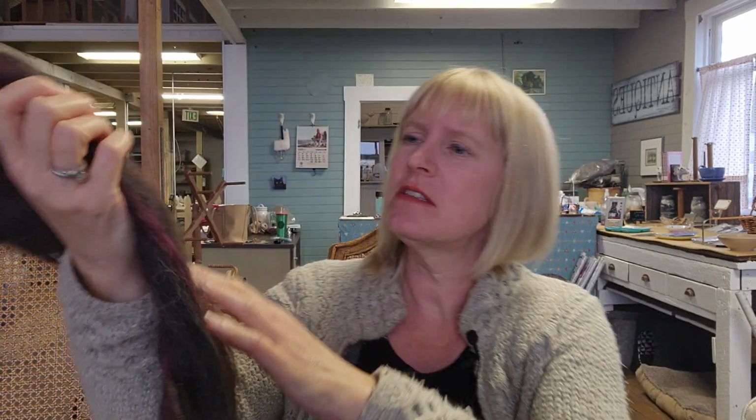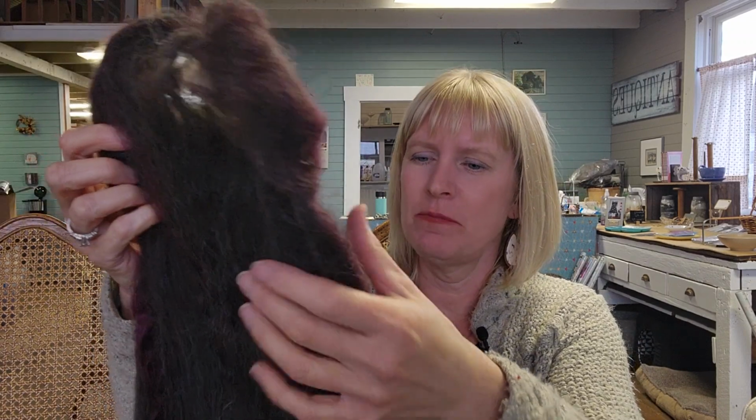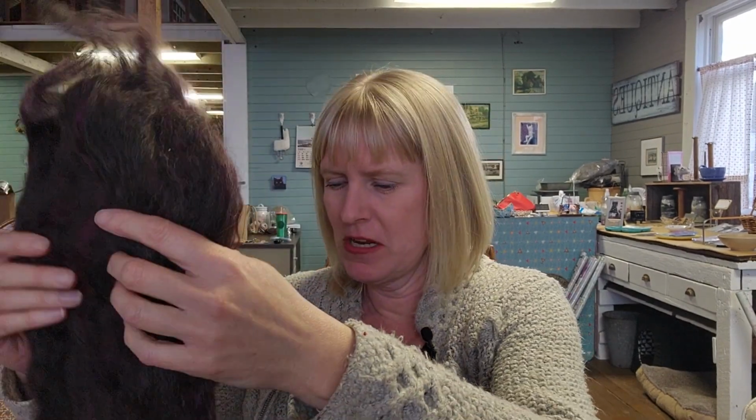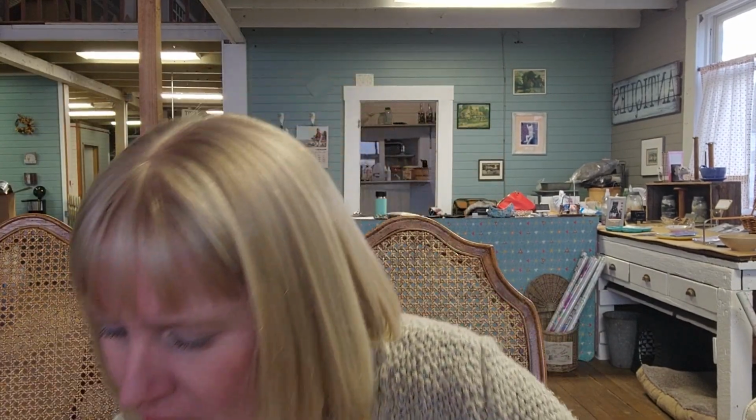And there is some Shetland you can see is very black and gray, and then there's this dyed mohair in here, and there's, I believe, some alpaca too. There's a big chunk. So it's not the most even spin, but it's just something fun. I'm working on my drop spindle here. This is the drop spindle, why I'm forgetting her name at the moment.